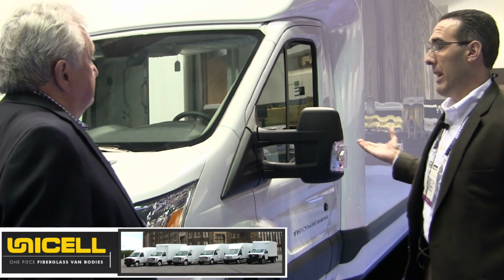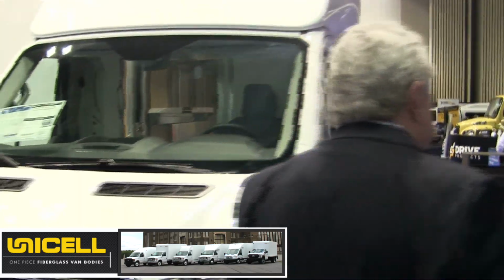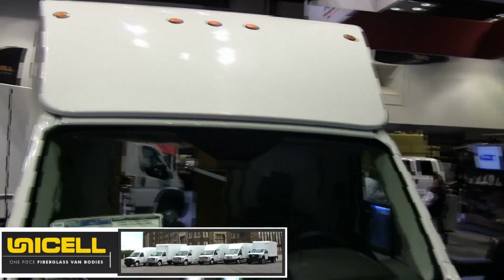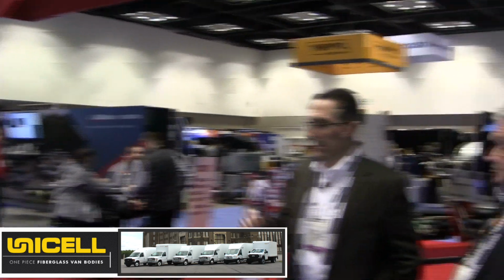And on the Transit, you can see that we really took that to the next level when this was being launched. We wanted to maintain the consistency of the body lines, integrating the molding down the side of the body that matches the body styling cues. Yeah, I see the molding. That really does look like it came straight out of the plant.